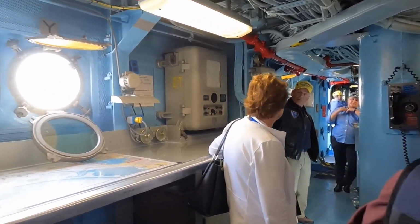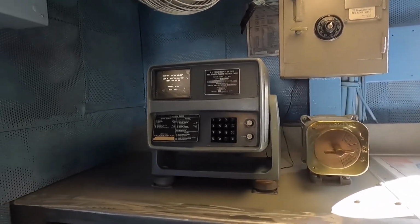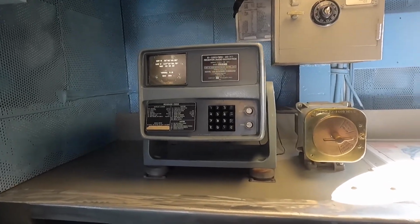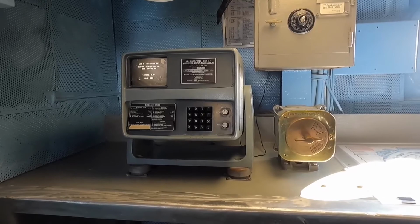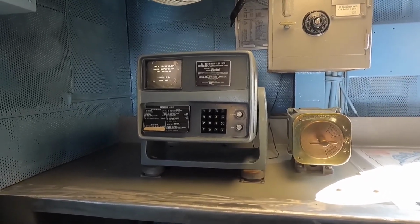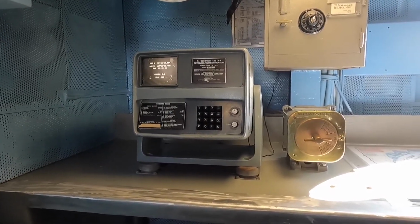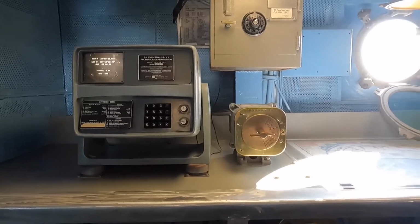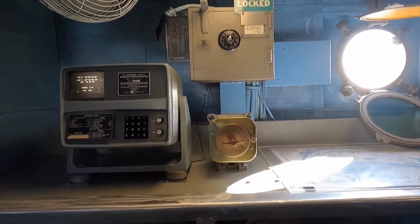Fourth method relates to that equipment down at the end of the counter. There are several forms of electronic navigation installed on the ship over the years, the most recent being GPS. That's a very early GPS system. It was, despite being very accurate, it wasn't used very much because at that time, in the early 80s, there were very few GPS satellites orbiting the Earth. So they didn't rely on it that much.